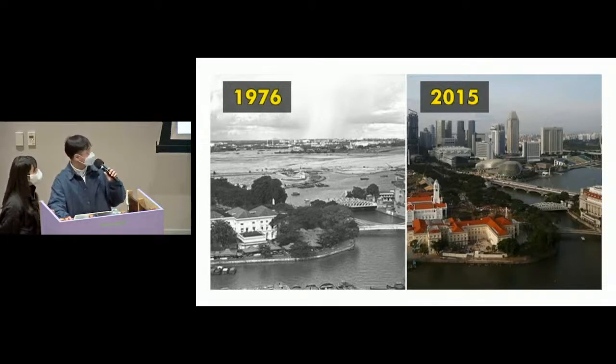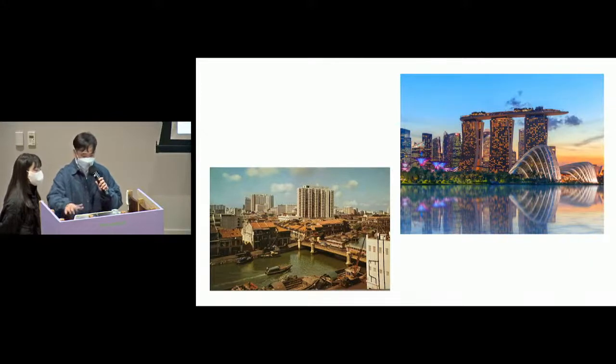And as you can see, 2015 and 1974 is pretty different. And now in 2022 is even more different. So this is how fast the city transforms. But in the pursuit of progress and due to the lack of land, much of its heritage has been demolished and replaced with skyscrapers and fancy buildings.